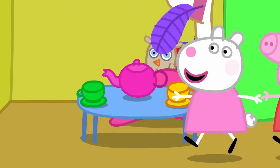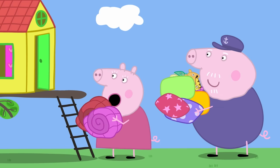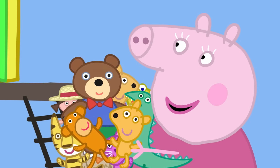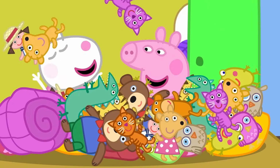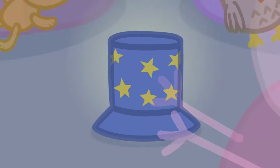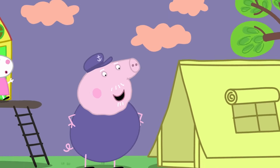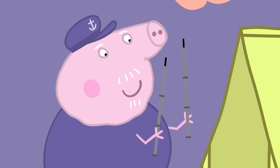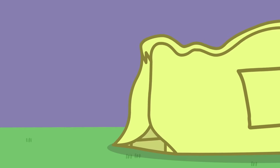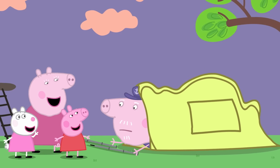Hooray! Peppa and Susie are very excited to have a sleepover in the treehouse. Here are your sleeping bags, pillows, lots of cuddly toys. And the best bit? A special starry lantern. Wow! Ta-da! All finished. Suppose I don't need these. Grandpa Pig is excited to sleep in the tent too. Whoa! Or perhaps I do. Once he has rebuilt it.